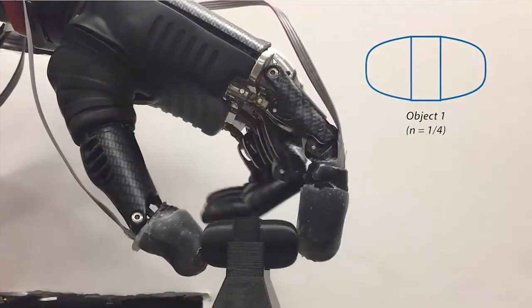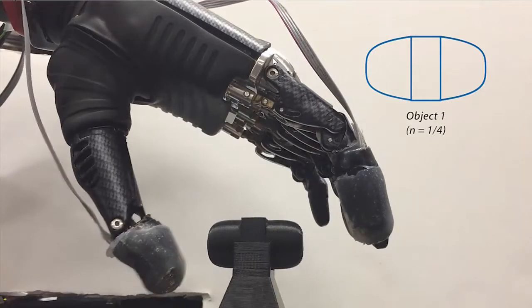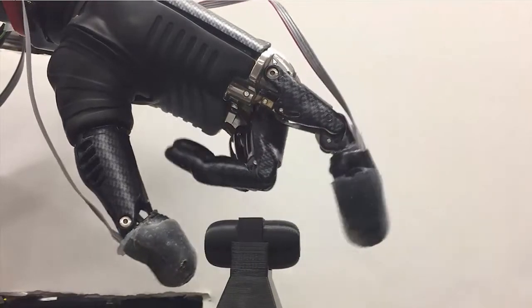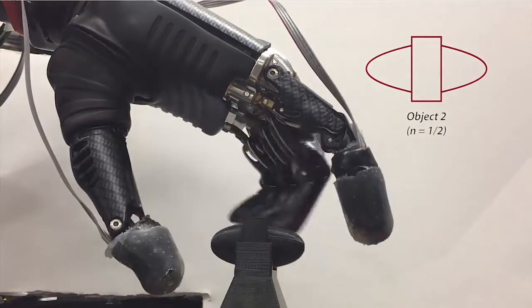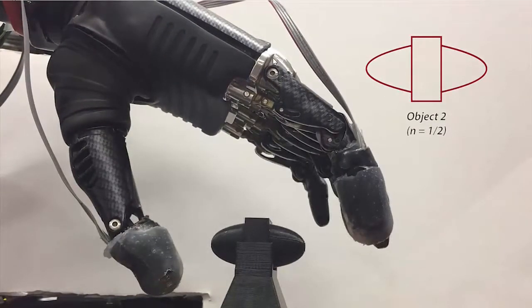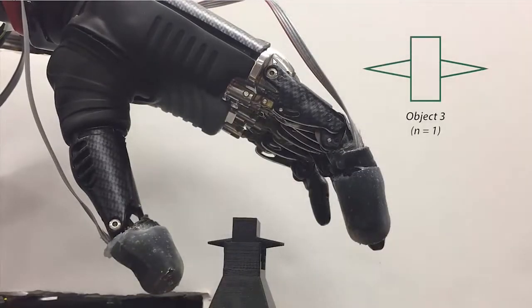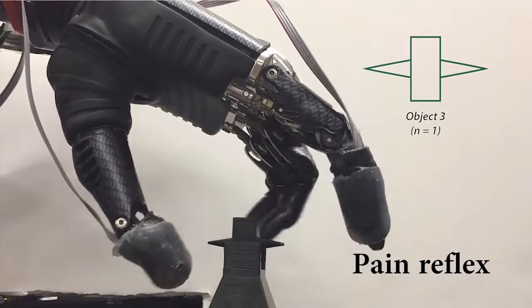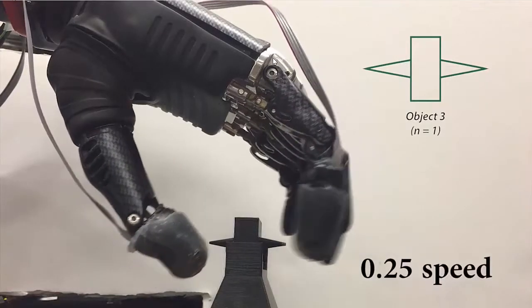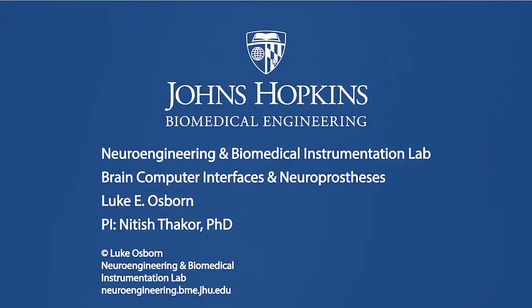So this sensor is kind of a pain receptor, pain sensitive. Again, as you see, with that round object, the sensor information is produced and relayed to the MPT through electrical stimulation that I talked about earlier. So again, round objects are not responsive, but with a painful stimulus, there's a reflex. So we built a sensor that is sensitive to touch as well as pain.